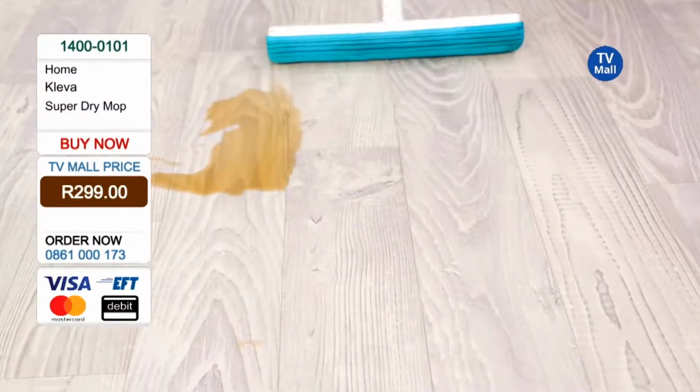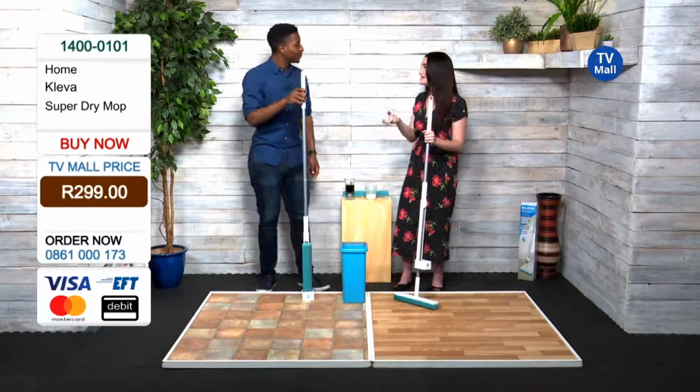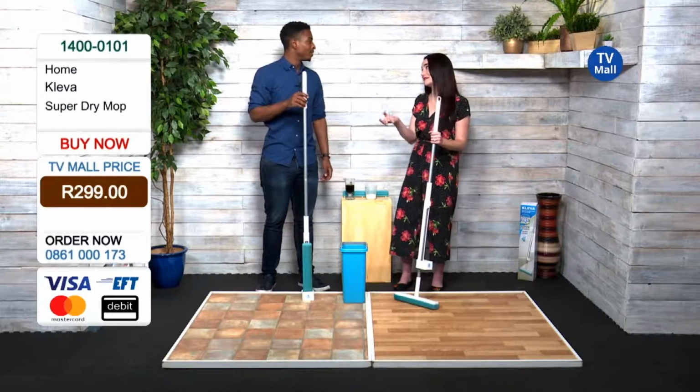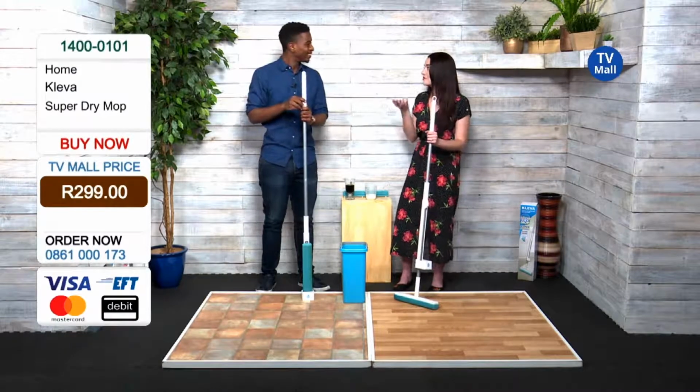You don't need to use those mop heads where you have to use your hands. And if you've got a really dirty mess to clean, who wants to use their hands when their pet has had an accident on the floor? You don't want to use your hands. And this is why the Clever Mop is so amazing to use.